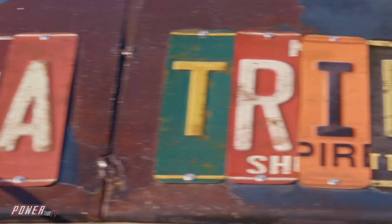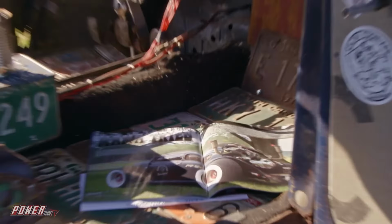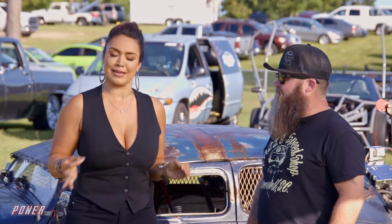So this thing, I'm sure, gets a lot of attention. Yes. You've been in some magazines, I hear. Yeah, the latest issue of Rat Rod Magazine, issue 63. So I'm in that. So tell everybody at home, what is a rat rod exactly?